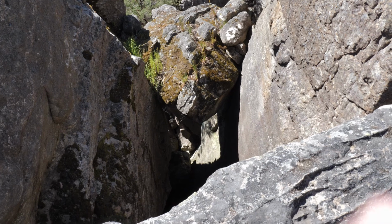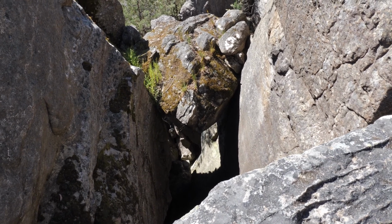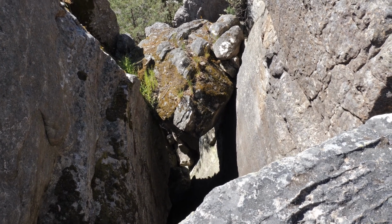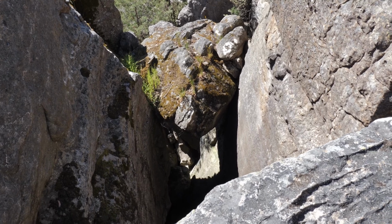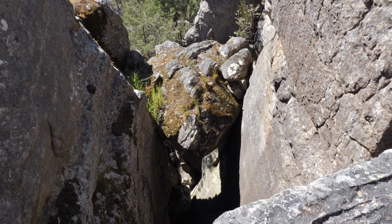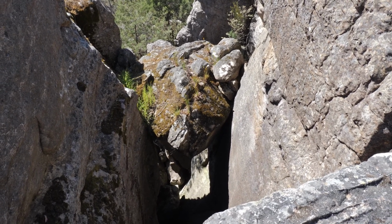This rock here reminds me of, I think it's pronounced Kjeragbolten in Norway. It's like a large rock squished in between two cliff edges, and then people go onto it for their photo and stuff. It's a hike we were meant to do in Norway, but we never got around to doing it. But this is kind of bringing back memories from when we were researching that type of hike.